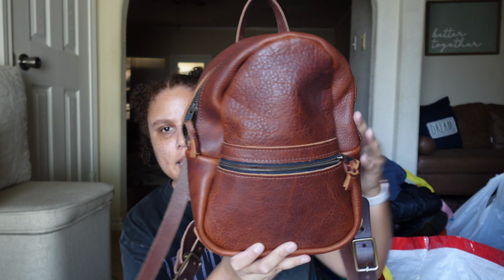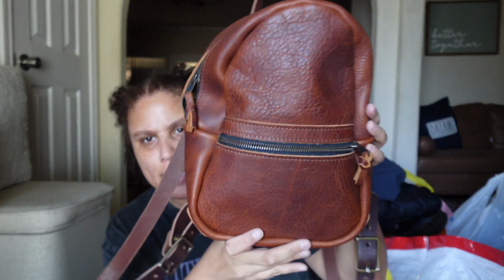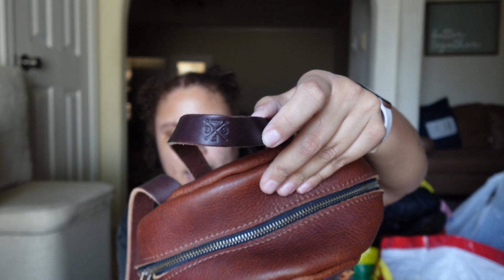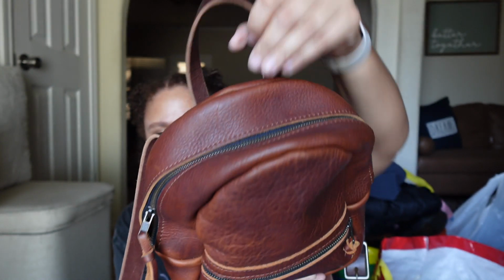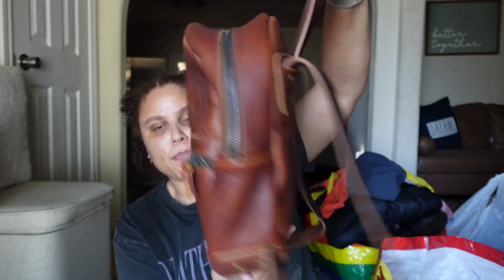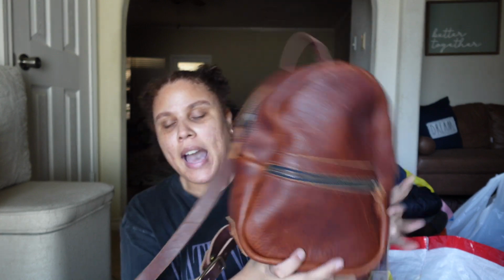Okay, the next item was a Facebook Marketplace find, and it is this leather backpack, and it is by the brand Go Forth Goods. I don't know if y'all are gonna be able to see the branding right there, but this one is a Go Forth Goods bag, and I saw this recently posted on there for $40. I sent the person an offer for $30. They accepted. I went to go pick it up, not really realizing like how good those bags sold for.